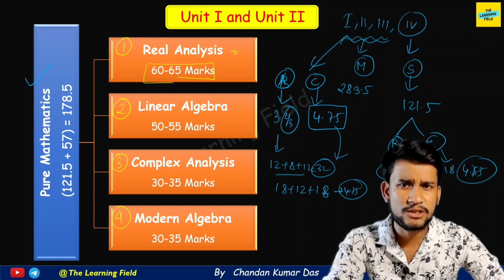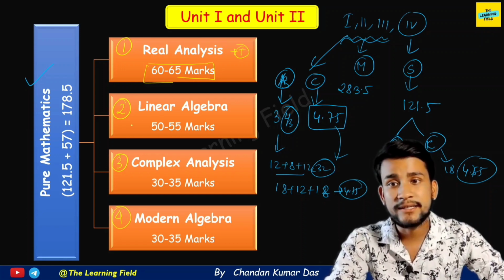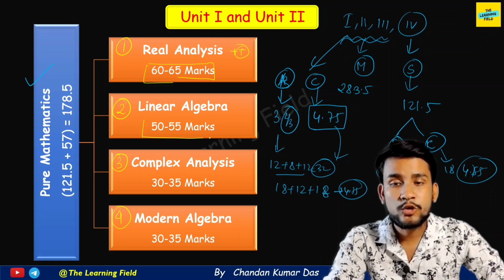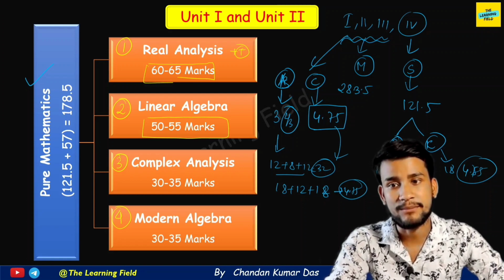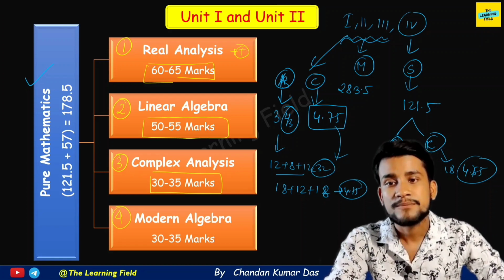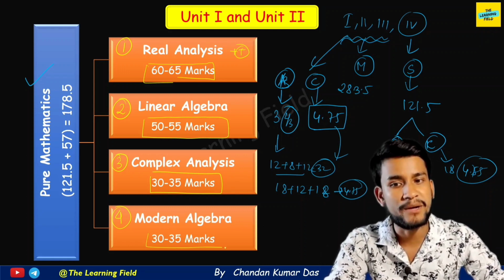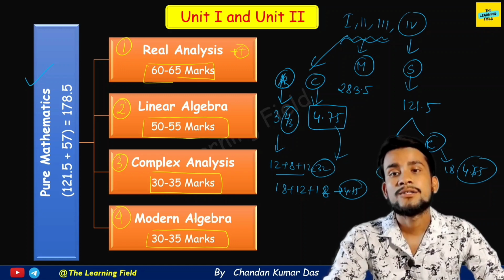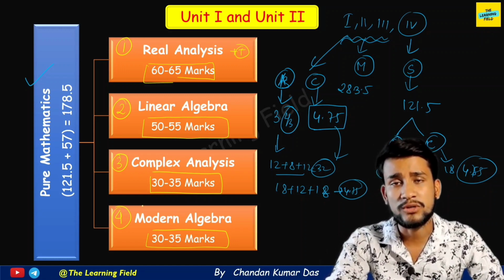Here also you can say the topology part is also included in the real analysis part. From linear algebra, 50 to 55 marks come in the CSIR NET exam. From complex analysis, 30 to 35 marks come, and from modern algebra, that is abstract algebra, 30 to 35 marks come itself.